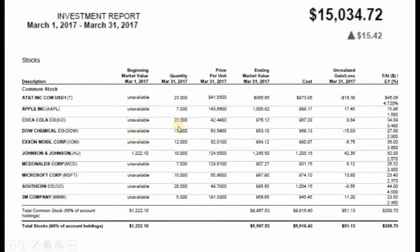All right, we get into Coca-Cola. 23 shares at $42.44 per share. Dow Chemical Company, Dow. Whole bunch of things happened with this company later on, and we'll get into it. I bought 15 shares at a unit price of $63.54. Exxon Mobil Corporation, 12 shares, $82.01. Johnson & Johnson, 10 shares at $24.55. Not bad. McDonald's Corporation, 7 shares at $129.06. Microsoft Corporation, 15 shares at $65.86. Also a really good buy.